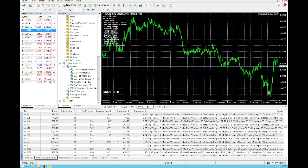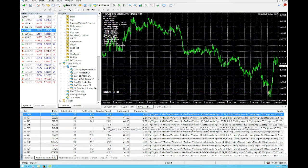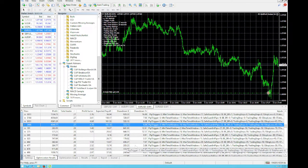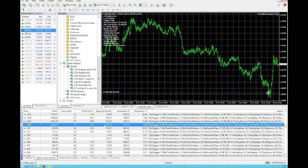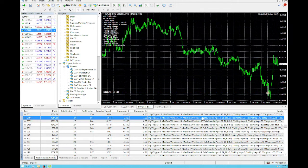You know, MACD did the same thing the other day on me. It did a 100 pip movement, and it just closed it at like 5 pips. So next I'm gonna do that. I'm gonna show people how to set up a good take profit. And for MACD, let's see, 27, 500 to 4,000, 19 to 16. Nope, 19 to 16. Oh, okay, let's see this one. Safeguard 0, 0, 40, stop loss 0, and 100.